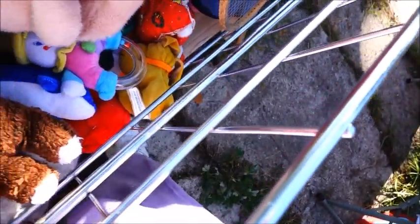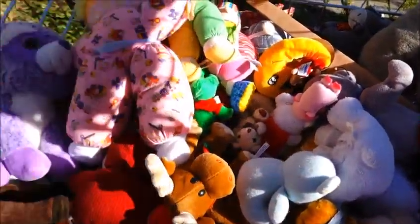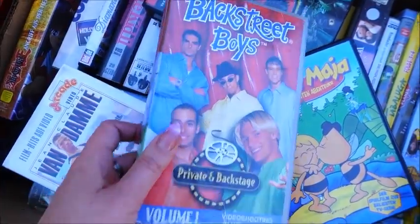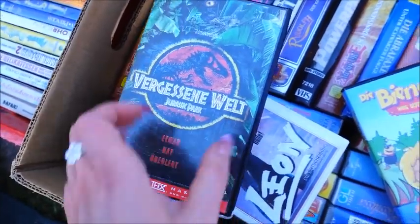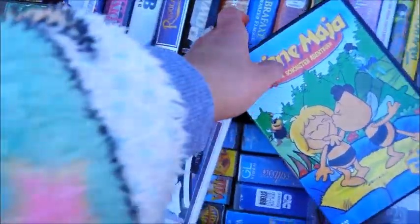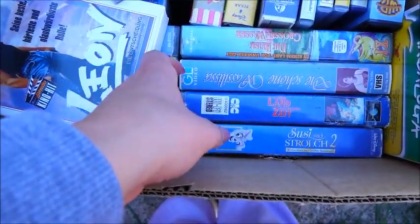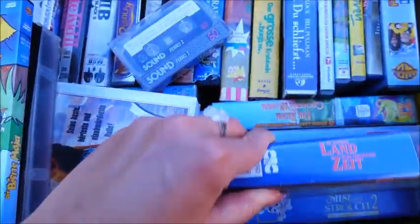This is a newer doll, one of those candy, I forgot what they are called, candy something. I think the only Barbie there, the only adult Barbie, but a new one. And more VHS tapes, the Backstreet Boys, oh my gosh. Oh, and The Lost World, which is my personal favorite Jurassic Park movie. What have we there? Leon? I don't know. Oh, this is the original Land Before Time.